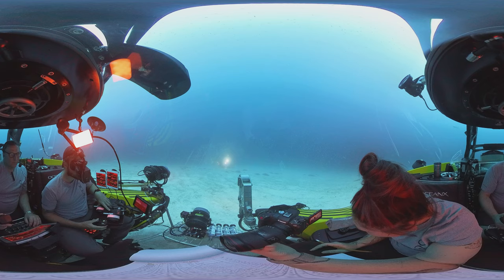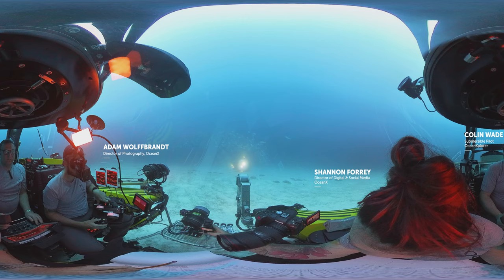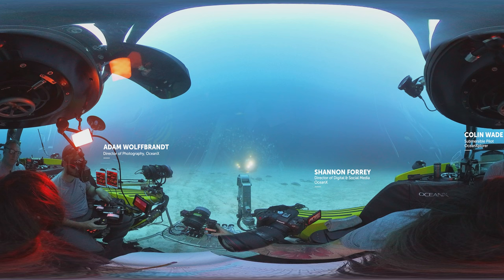I'm Shannon Forey, the Director of Digital and Social Media here at OceanX. We've also got our subpilot Colin Wade in the middle, and that's our Director of Photography Adam Wolfbrandt behind the eyepiece. We've just come up over a ridge to find this sandy plateau area, and it looks like we've got an incoming school of Golden Trevally.